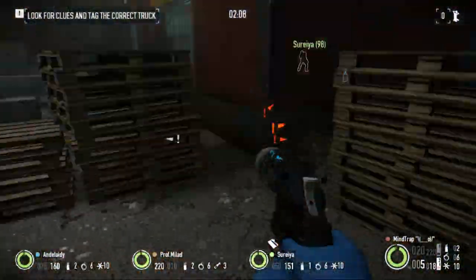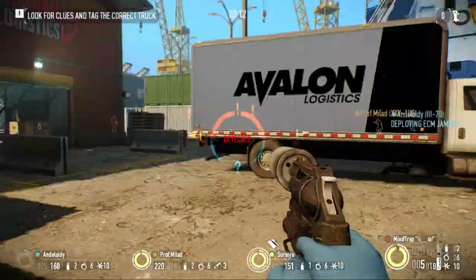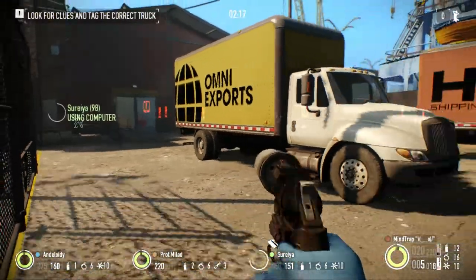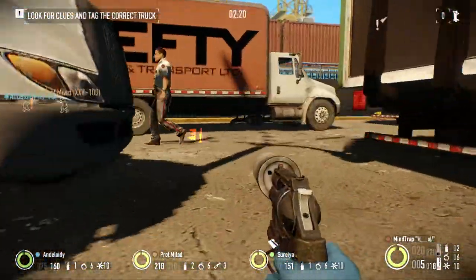The PC is showing where the trucks are headed. Keep an eye out for those bound for Washington. One of these trucks is the one we want. When you finish searching for clues, get the tag on the truck you think is our target. You get one chance, so make sure you're certain.